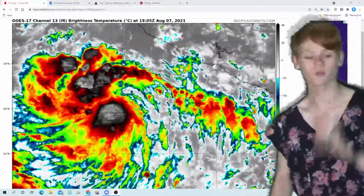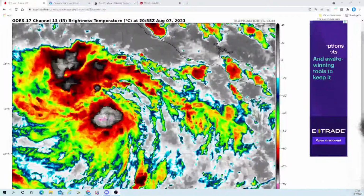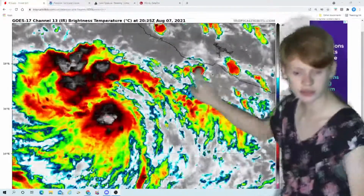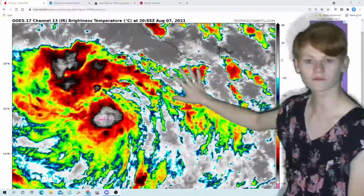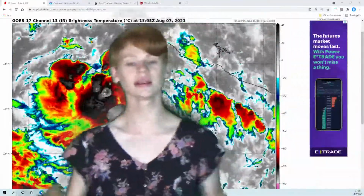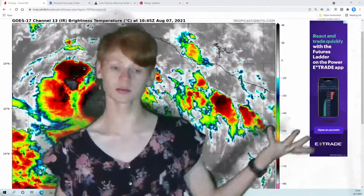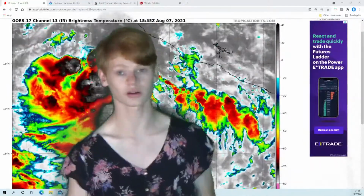But continuing to move away from the coast of Mexico, it is expected to become an 80 to 85 mile per hour hurricane, according to the National Hurricane Center. Here it is. You can see lots of heavy rain in this area. There's that convective burst right out here. Still some heavy rain being produced off the west coast of Mexico. This system is expected to intensify to an 85 mile an hour hurricane. I wouldn't be surprised if this reaches between 90 and 100 miles an hour, but we will certainly see what we will have to watch out for in the future.